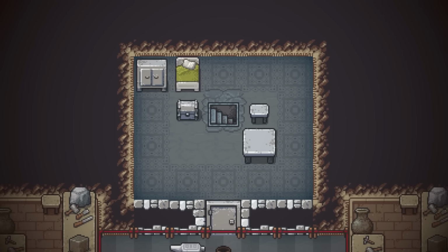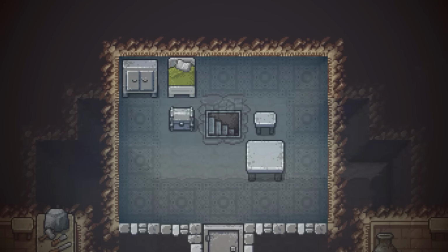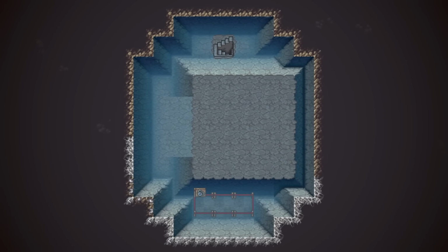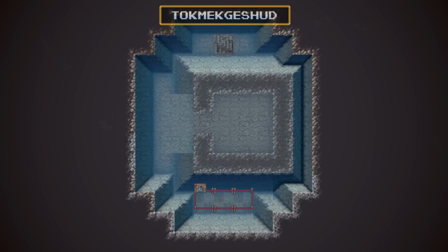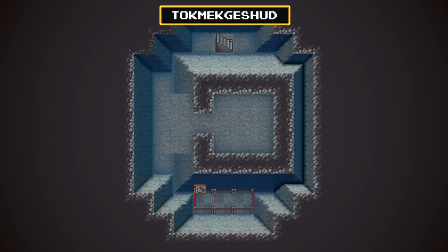Still could use a few touches in there, but you could see a stairway there too. And if we head down, what's that? Well, what we have here is a dome-shaped chamber with a secondary chamber in the middle of it. Allow me to welcome you to Takmekgashud, or Little Fortress.